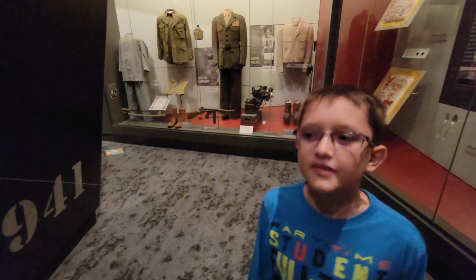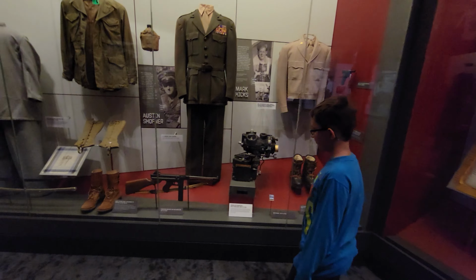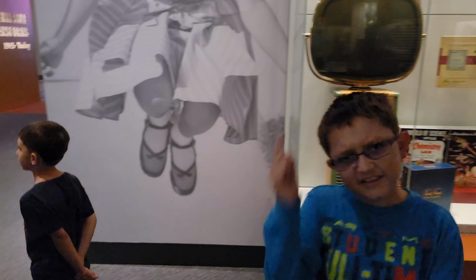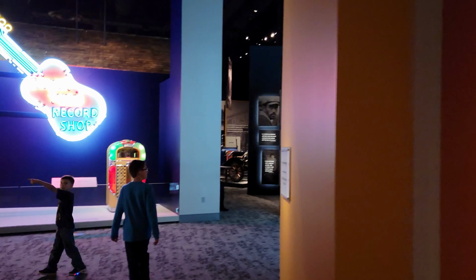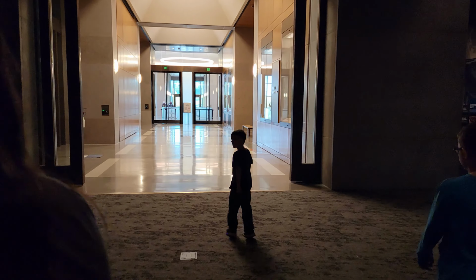Yeah, Tommy gun, huh? Yes. Sure is. Isn't that on TV, the Wheel of Fortune game? Yeah. It talks about the sanitation strike in Memphis and rock and roll and all that.